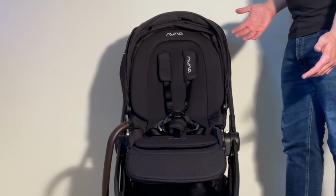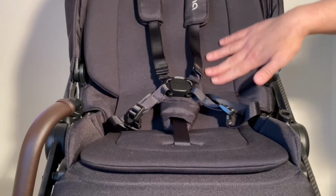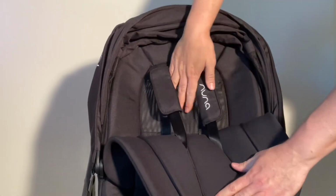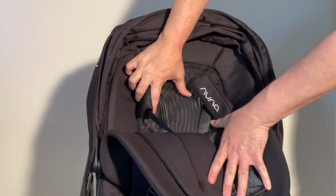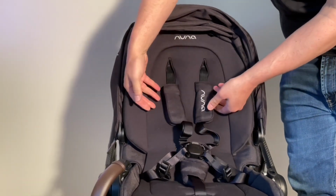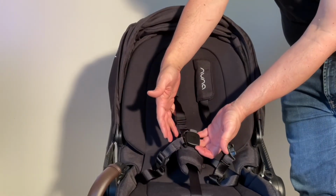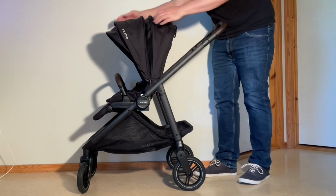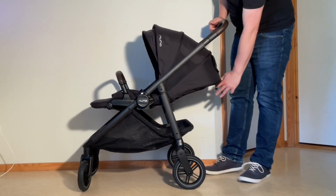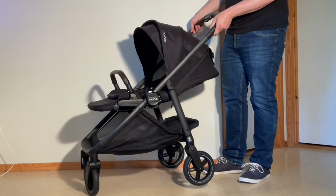As far as other aspects of the seat are concerned, the textiles have a quality feel and decent padding, as well as a seat insert that can be removed to reveal a large mesh panel for better ventilation in warmer climates. The harness is easy to use, with no rethread shoulder straps and a magnetic buckle, while the canopy is extendable and gives decent sun coverage in the upright and semi-reclined positions, but is a bit short in my opinion when the seat is fully reclined.